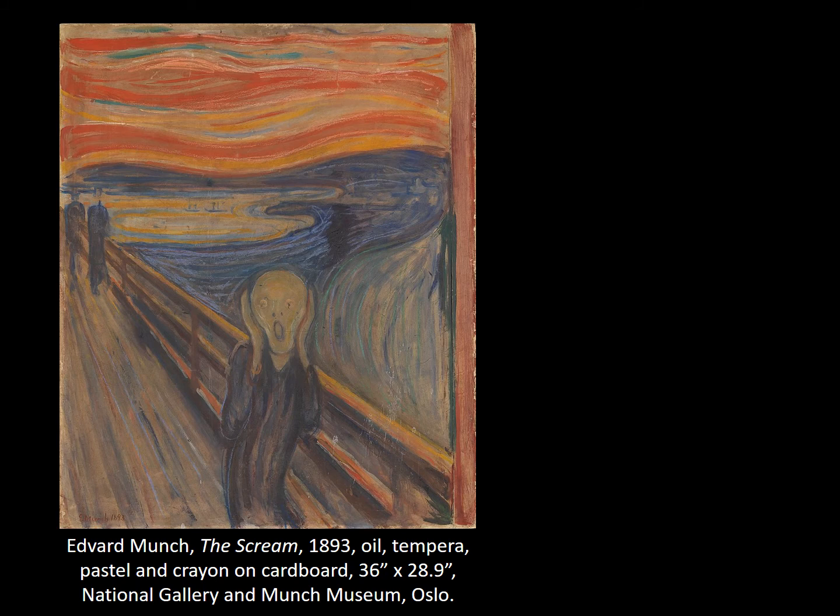So it's another interesting idea. And again, you could see how we put him with the symbolists, because here he's painting this landscape, but it's about way more than its superficial appearance. It really is about the inner life of the figure that we see.